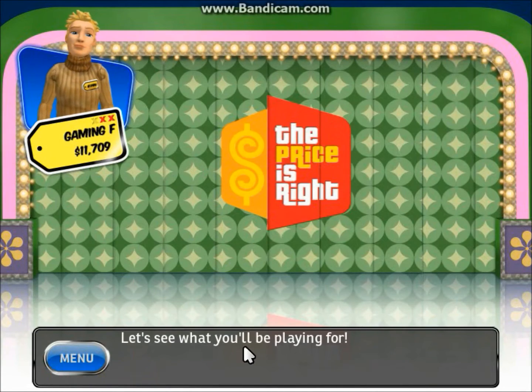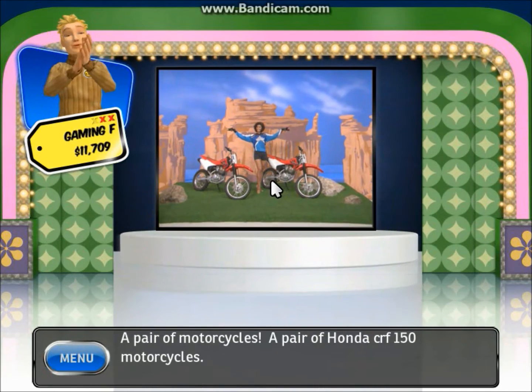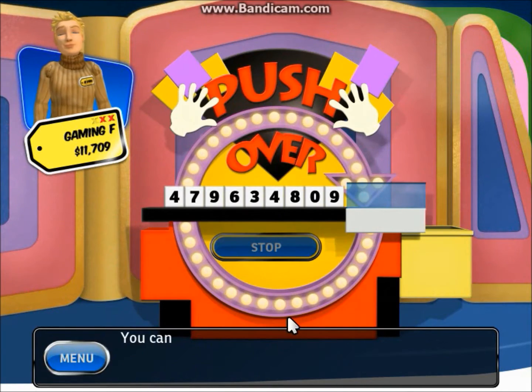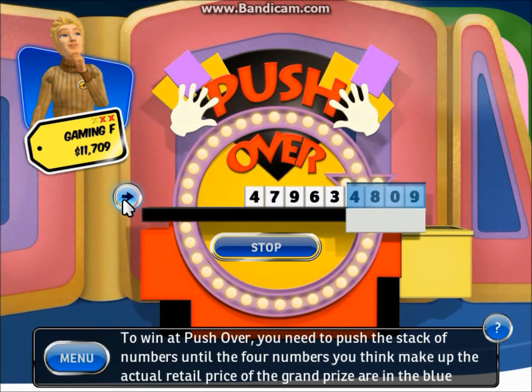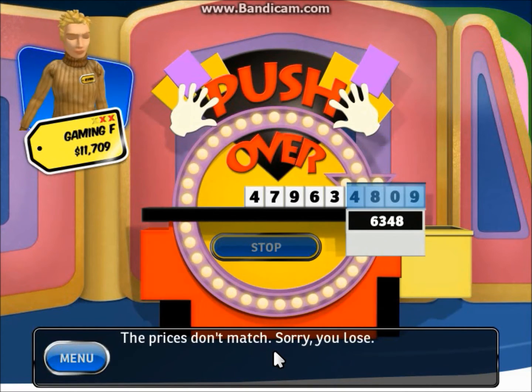Let's see what you... A pair of motorcycles! A pair of Honda CRF150 motorcycles! You can win it playing pushover. To win pushover, you need to push the... You settled on this price. Let's see the actual retail price. The prices don't match.